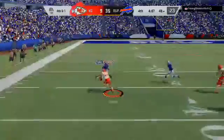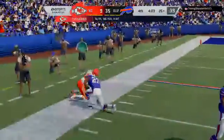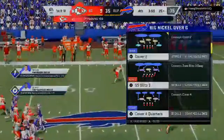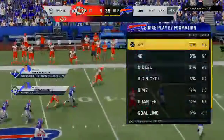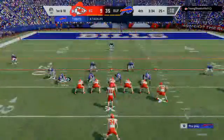This is caught by Robinson. And they're able to work this to the 25 before it's all said and done. No reason not to try it there, and they do indeed convert on 4th. 4th down, trailing in the 4th quarter. They felt compelled to go for it, and they got it.